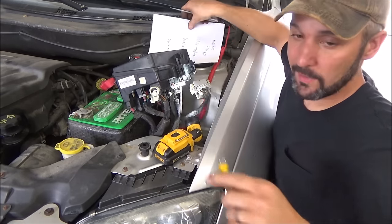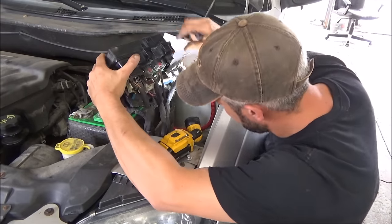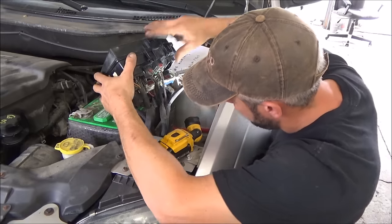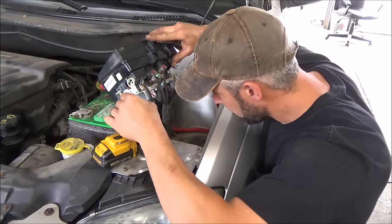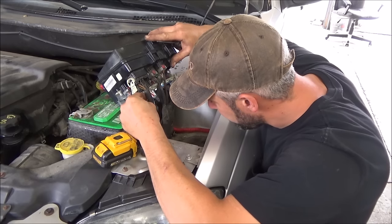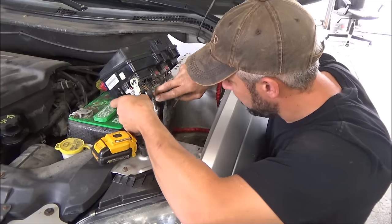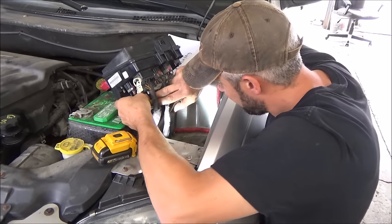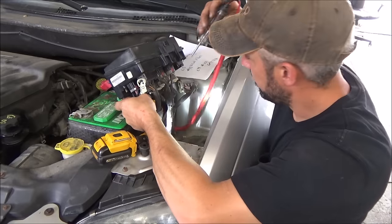Okay, let's check our... We've got one last one to check anyway. So C7. Black with orange. So if that's 5, 6, that's 7 down there. Black with orange. I can see it from here. We're going to back probe this. Okay. We've got a good bright ground there.